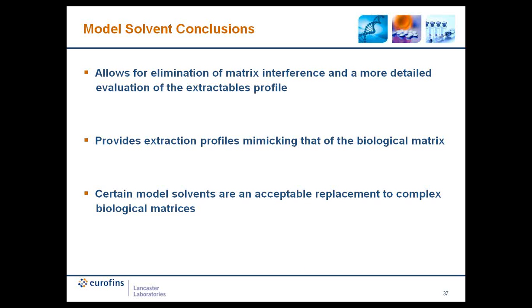As demonstrated in the case study, use of a model solvent allows for the elimination of matrix interference and gives a more detailed evaluation of the extractables profile. It provides extraction profiles mimicking that of the biological matrix, and certain model solvents are an acceptable replacement to complex biological matrices.